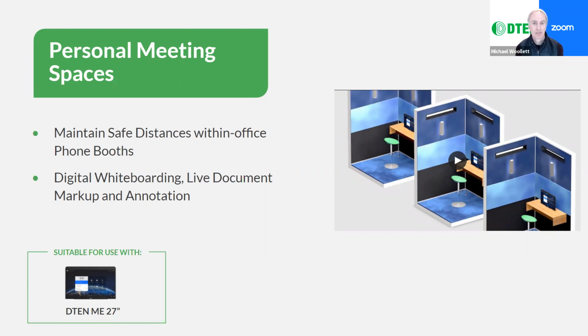Again, just reiterating, just making sure we've got the right sanitation in place, as Andrew mentions, around the glass screens, obviously in this environment.